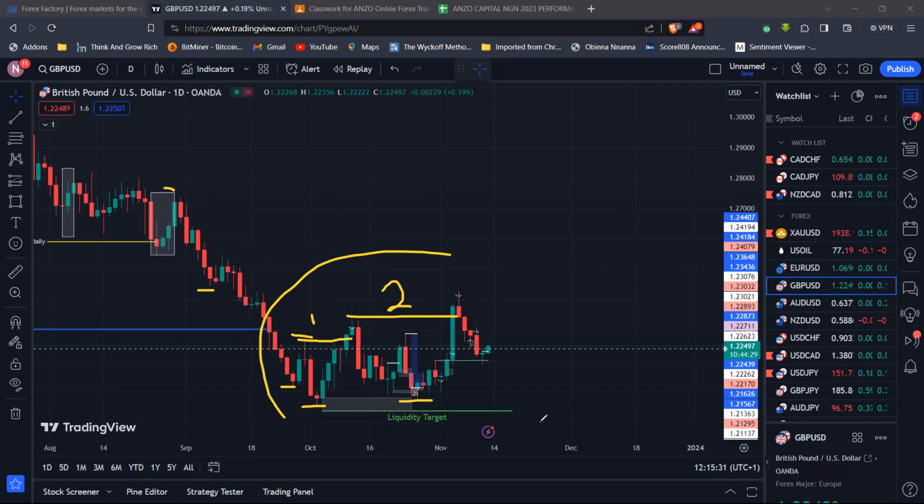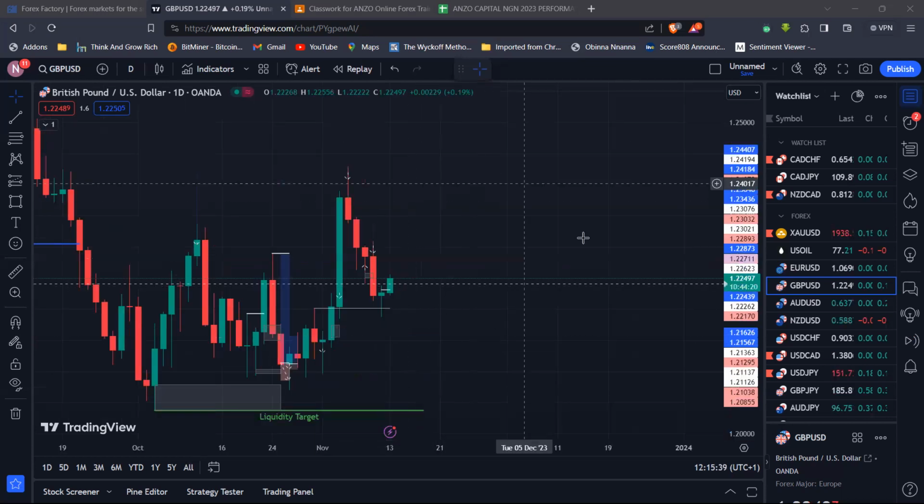This is strong for the buyers, and right now I cannot in good conscience say that buyers are not stepping in. And from last week, when I talked about this, I mentioned at the time price was somewhere around here, and I said I'm looking for a buying opportunity, but I would be anticipating that price probably wants to drop down, close this imbalance, and then begin to push up.